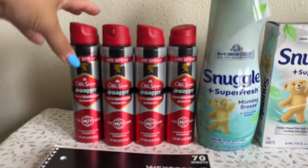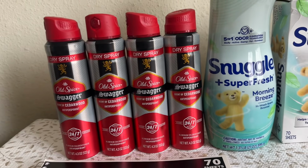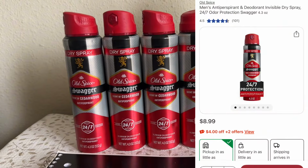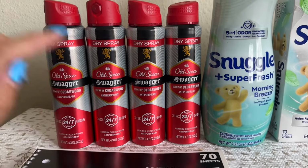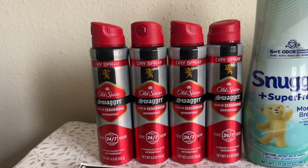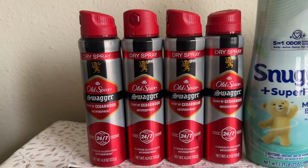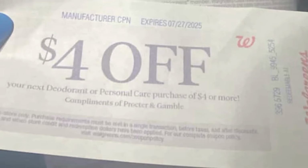So I thought the Old Spice deodorant is a pretty good deal this week. They are buy one get one half off. At regular price it is $8.99, and the second one will be $4.49. For 4 of them, it comes out to $26.97. For my digital coupon, I have a $3 off one and a $4 off two. I paid $19.97. I did receive a $4 register reward when you buy 4 Old Spice products.